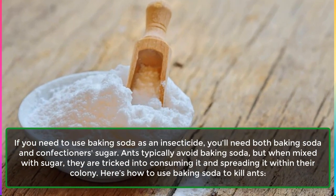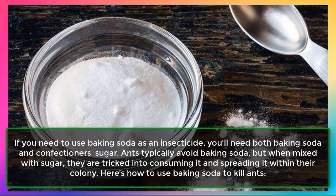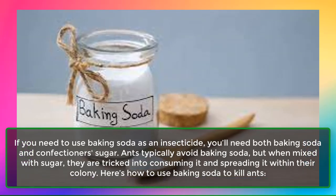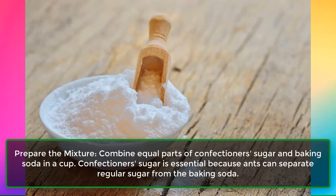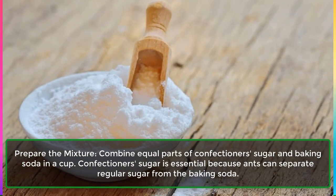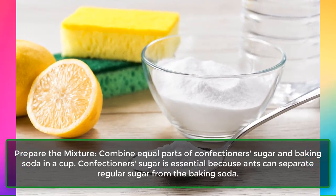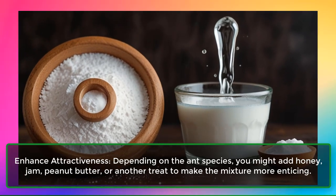Ants typically avoid baking soda, but when mixed with sugar, they are tricked into consuming it and spreading it within their colony. Here's how to use baking soda to kill ants. Prepare the mixture. Combine equal parts of confectioner's sugar and baking soda in a cup. Confectioner's sugar is essential because ants can separate regular sugar from the baking soda. Enhance attractiveness.